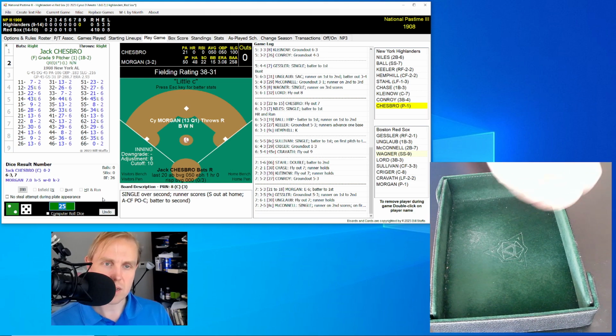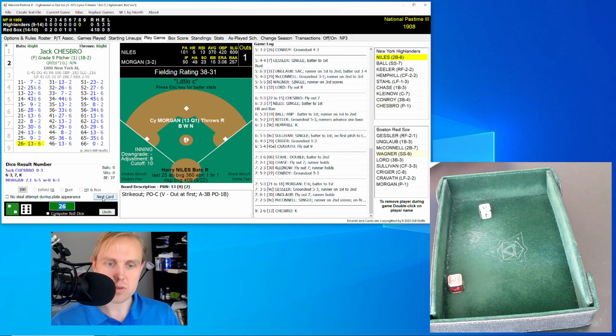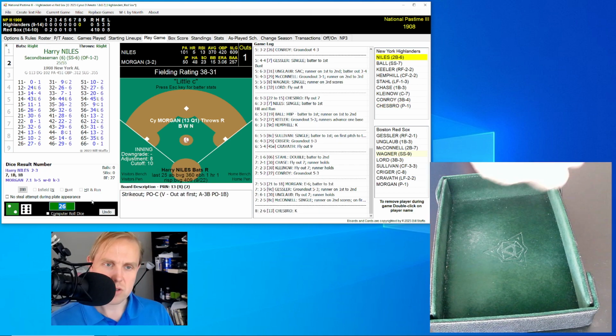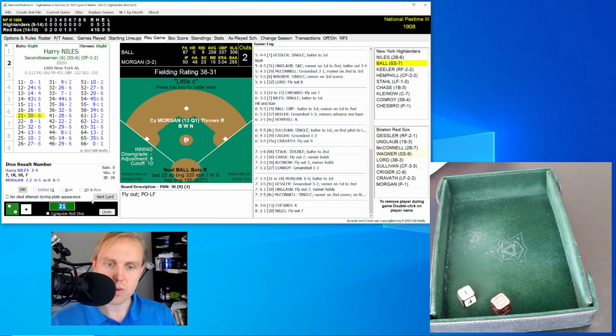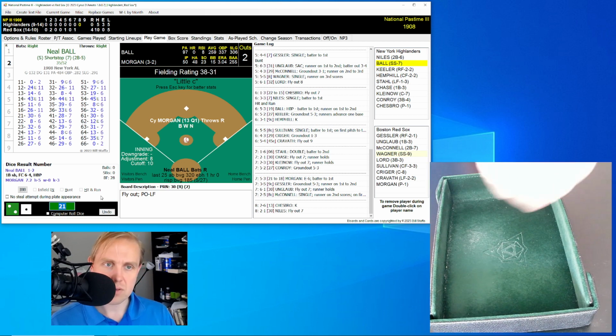10 hits for Boston against 5 for New York. Jack Chesbro leads off the top of the 8th, rolls a 26 for a 13. That's a strikeout for Morgan, 1 away. Morgan has struck out 3, walked 0. Here is Harry Niles, who rolls a 21 for a 30, fly ball to left. We've had a lot of those. Kravitz has that for the out, 2 away.